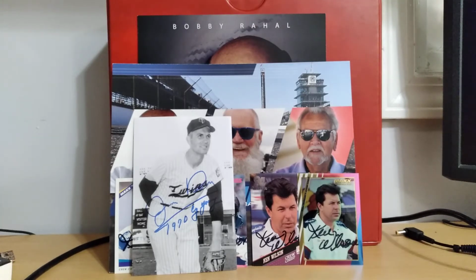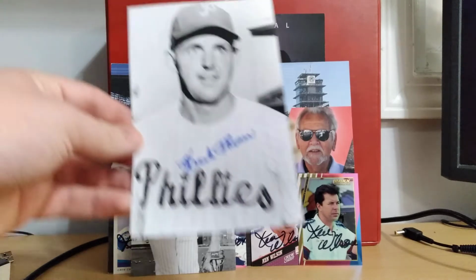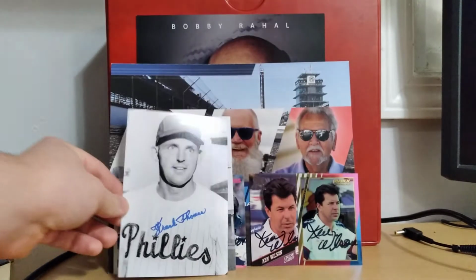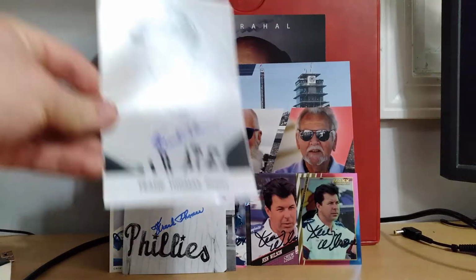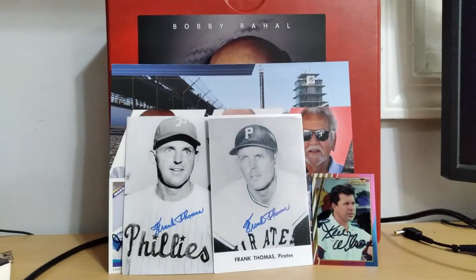Next one is a 4-of-2 return, is how I'm going to count it. So this guy does charge $5 as well, so I sent $10 with this request, included a couple extras on the way back. This guy is a fantastic TTM signer, very much well worth it. So this is a 4-of-2 return from the original one, Frank Thomas. Signed both of these photos that I sent him, 3-time All-Star.